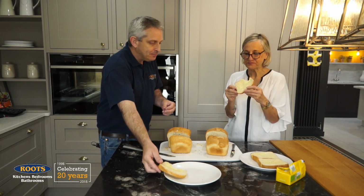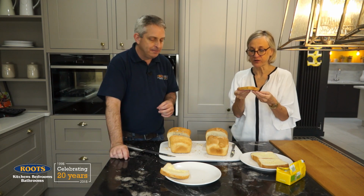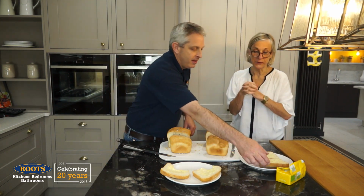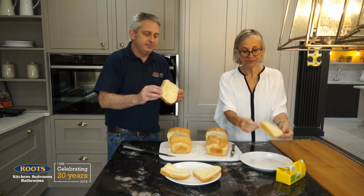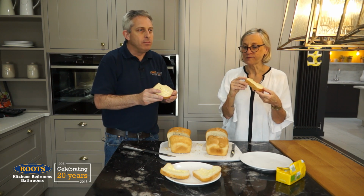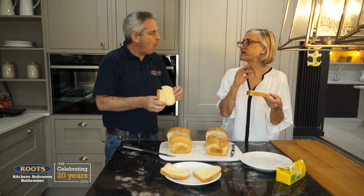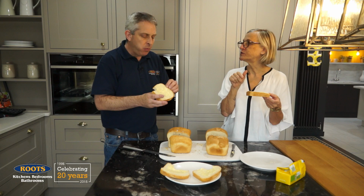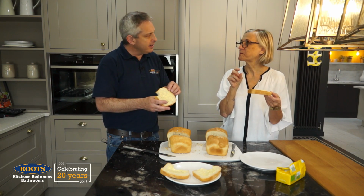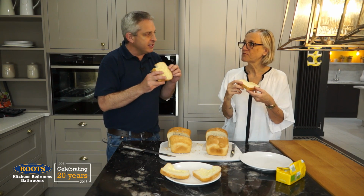The crust is lovely and crunchy. The inside, nicely doughy. Number two. Right. The crust is less crispy, more chewy. It is, isn't it? I'm surprised that we're noticing a difference, actually.